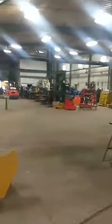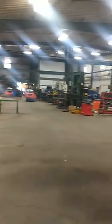I'll just give you a brief overview too of their shop. I mean, they've just got more metalworking stuff in here than any place I've ever seen. The machines they build are astonishingly big. They only build one-of-a-kind stuff, like he builds stuff that no one else actually builds, which is pretty amazing. That's what he likes to do, is build stuff that nobody else builds.